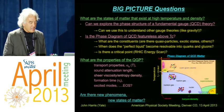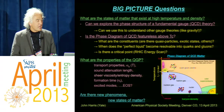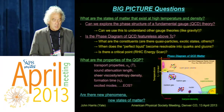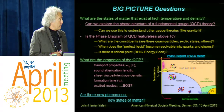So what are the states of matter that exist in this phase diagram? Can we explore, in fact, the phase structure of this fundamental gauge theory, QCD? And can it tell us about other gauge theories, like gravity perhaps, or other transitions, like the electroweak perhaps? Can it tell us more about the universe as we see it now? So is this phase diagram featureless? What are the constituents at these high temperatures? I'll tell you about this quote-unquote perfect fluid or perfect liquid that was discovered at RHIC.